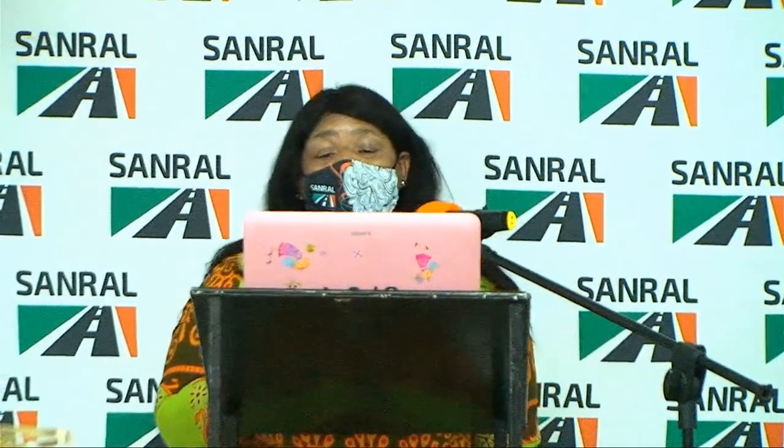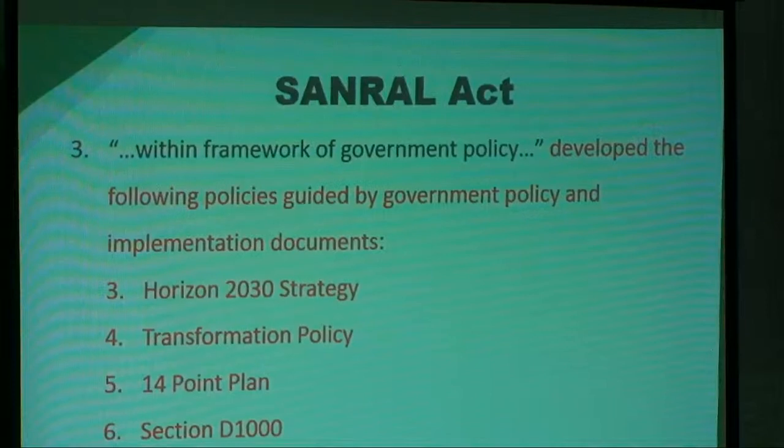Within the framework of government policy, we develop the following policies, guided by government policy and implementation documents: the Horizon 2030 strategy. When our current term started in 2016, so in 2017 and 2018, there were many functions where we were unpacking our Horizon 2030 strategy, as well as our transformation policy. These documents then resulted in the 14-point plan. The PLC members know that document, the 14-point plan, and the Section D1000. These are the regulators of how we implement our projects as SANRAL.